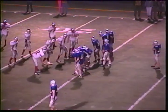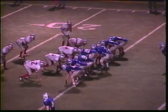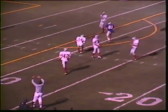3rd down and 7. Seneca's with the ball, leading 28-14. Twin receivers to the near side. Snyder, again, the lone back. Quick drop, looking, throwing, and just out of Lucius' hands.